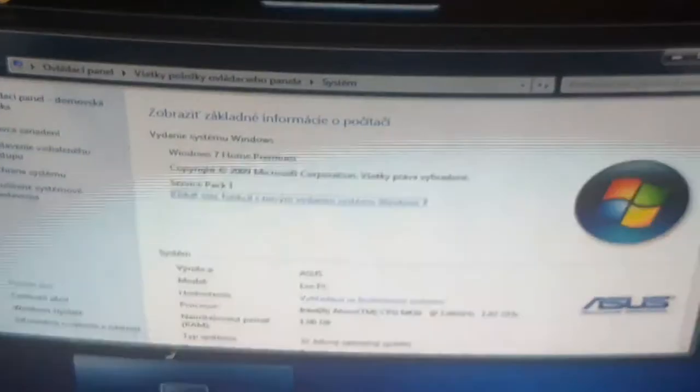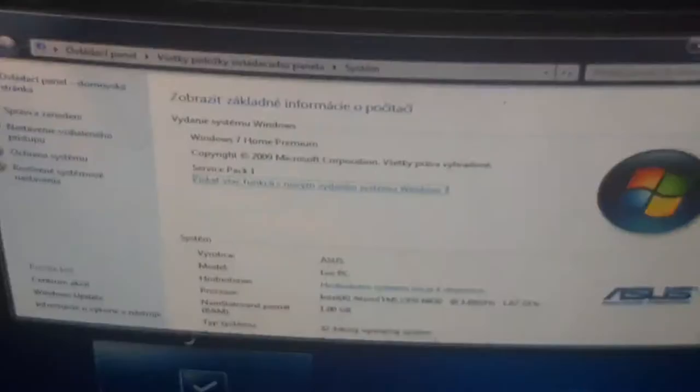See guys, look, Windows 7 Home Premium, everyone, Service Pack 1, and 32-bit, and Asus. That's the version of it, Windows 7 Home Premium, that's the one, everyone. And it's way better than this one, they're bigger, you could tell the differences.